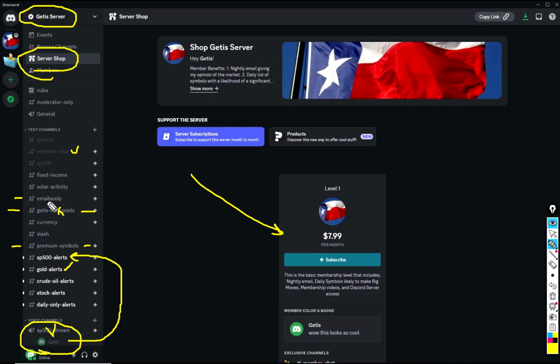Speaking of emails, and the emails only channel, when you join, drop your email address into this emails only channel, and you're going to get the nightly email. The nightly email includes the daily chart of the S&P 500. It has the cycles on there. It has the support lines on there.